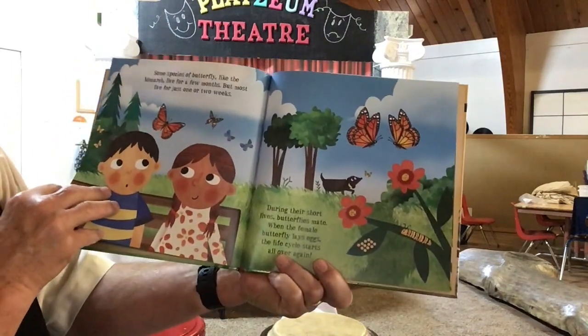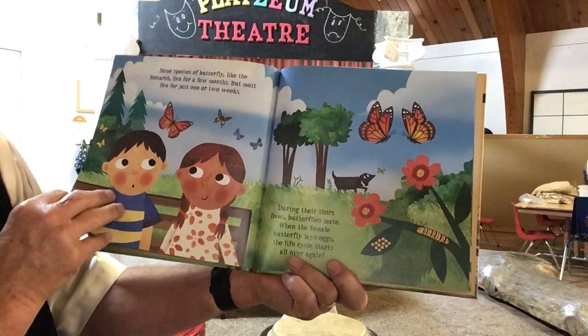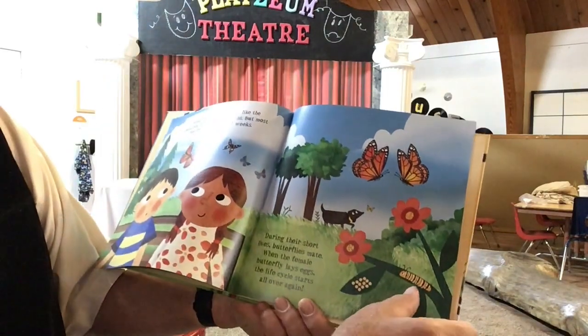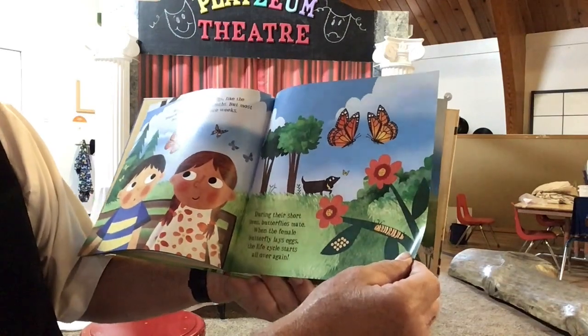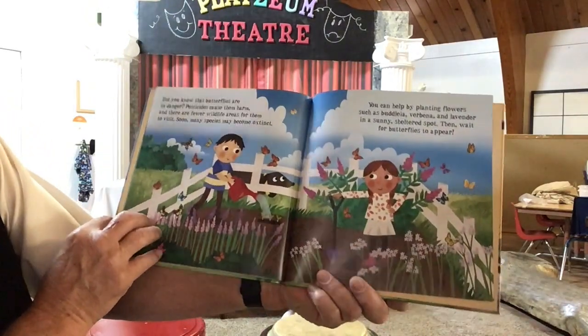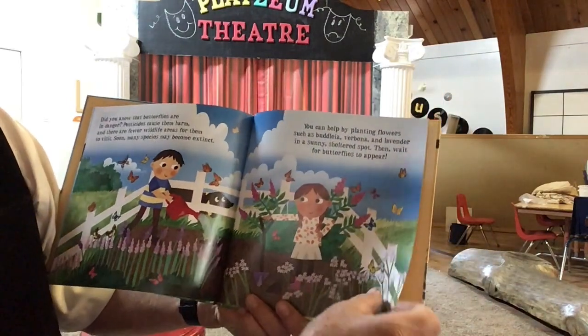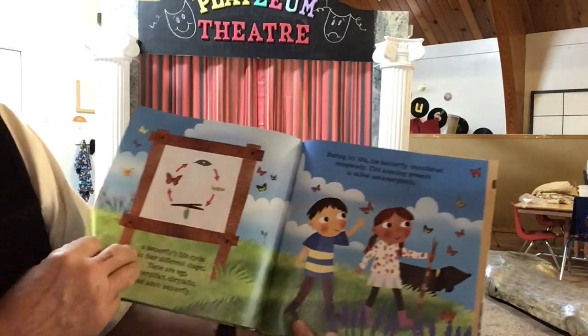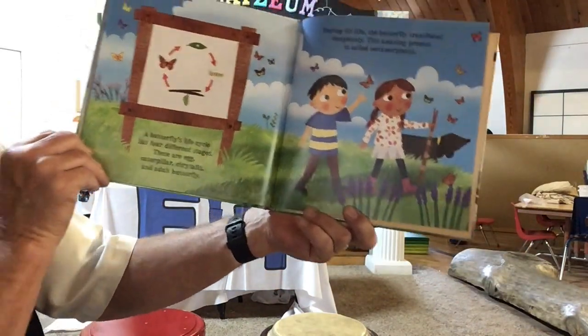And some species of butterfly, like the monarch, live for a few months, but most live for just 1 or 2 weeks. During their short lives, butterflies mate, and when the female butterfly lays her eggs, the life cycle starts over. Did you know that butterflies are in danger? There's lots of things that are killing the butterflies, and we have to make sure that we look for stuff that is safe for our butterfly friends.